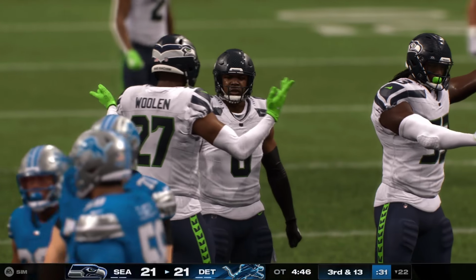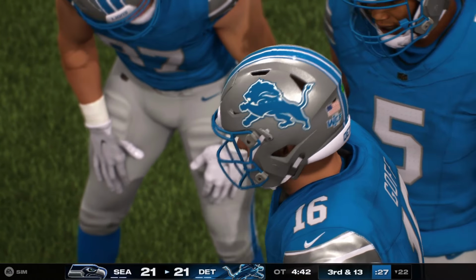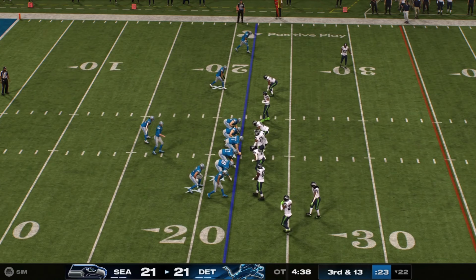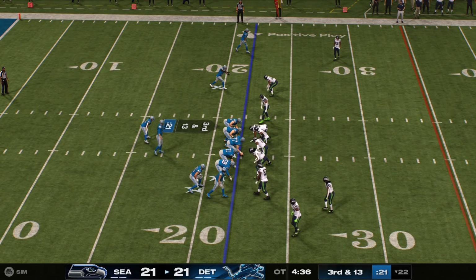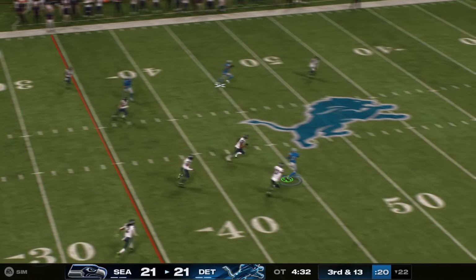Number one rule of run blocking for the offensive line is you don't want to allow penetration. It just doesn't give your running back any angles to cut and find the hole. It's exactly how it played out here. They've got to do a better job holding the line of scrimmage and not getting pushed back.